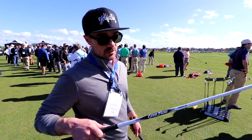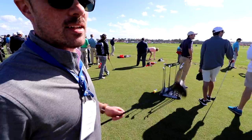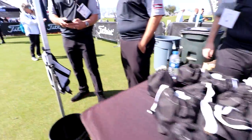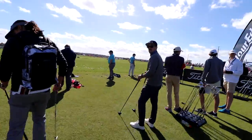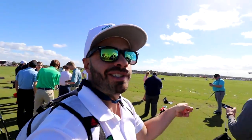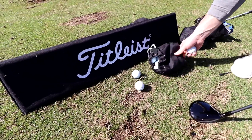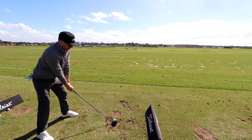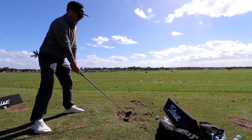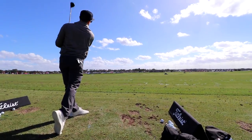Same shaft options. There's the Even Flow that you went with. There's the Hazardous Smoke that I've got on my TS2 driver. Now I'm caddying for this guy. Nice shot, man.